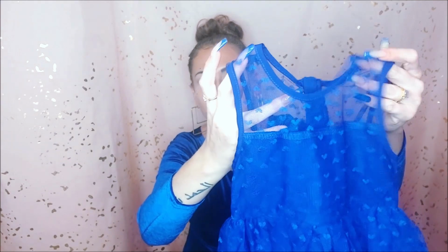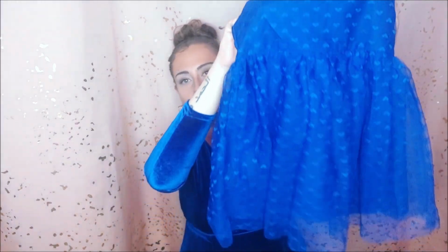So this is one dress. This is our one option. It's a little sheer up on the shoulders. It's got a little detailing of hearts, if you guys can see that. And it's just really flowy. It's a long, cute little dressy dress. I thought this was cute, so this was one of my picks. As well as this one. This was another pick, because I could not decide.